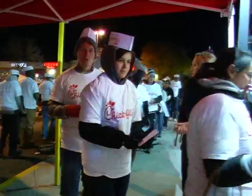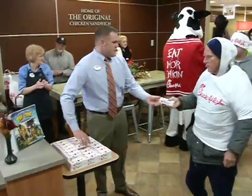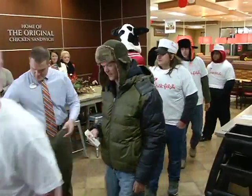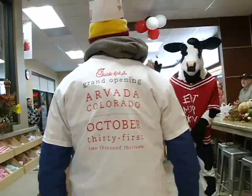So when the doors finally open and the chicken fans come in, they get their well-earned coupons so they can enjoy their favorites all year long. Favorite food on the menu is the chicken strips. The original chicken sandwich with the pickles and everything. It's delicious. Go ahead and toot your own horn. Chick-fil-A fans couldn't be happier.